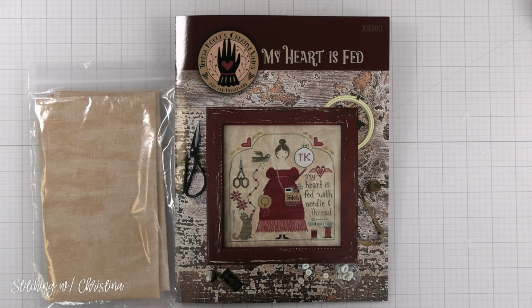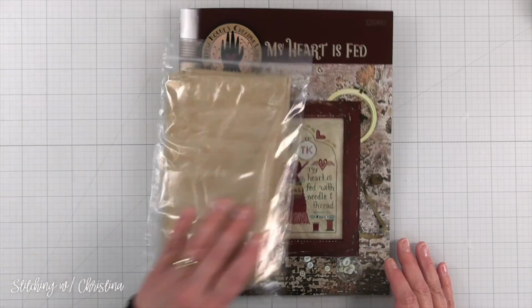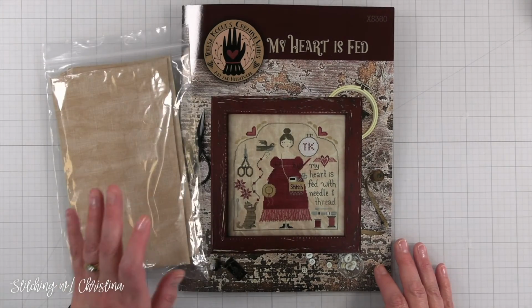And with my little initials on there, I just love this. I did go ahead recently and ordered the thread. I have my 40 count. This is leftover from my Tis Spring. I think I did it with Tis Spring. Yeah, Tis Spring is done in the Vintage Country Mocha, and it's 40 count.